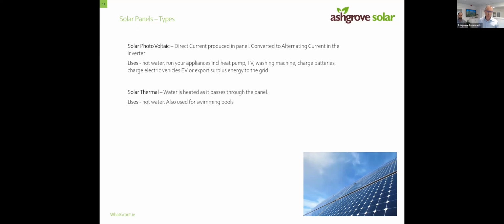We would have seen these more maybe 10 years ago, 15 years ago. There would be very few cases today where solar thermal is the best option. There are cases where it might be, maybe, as we say there, heating swimming pools and so on. But pound for pound or square meter per square meter, photovoltaic is almost always more advantageous.